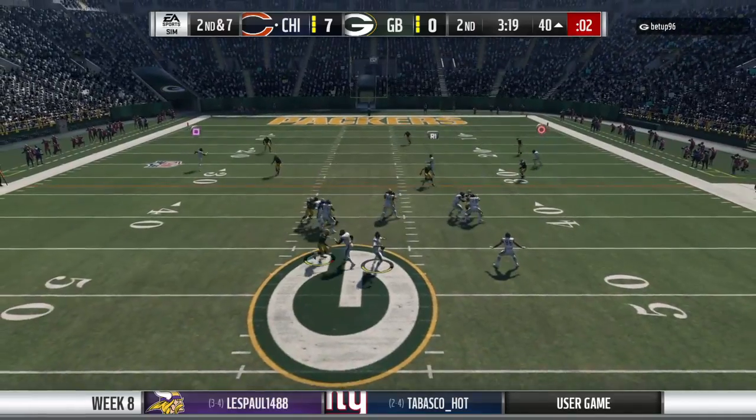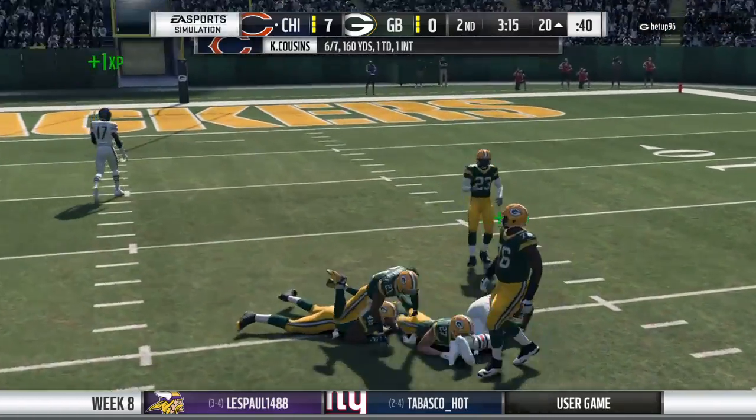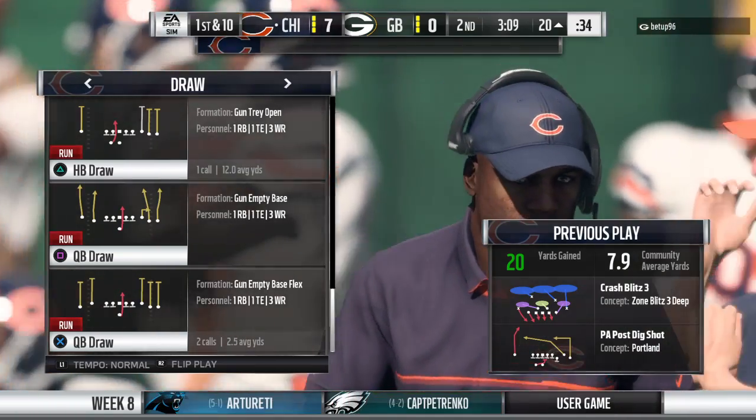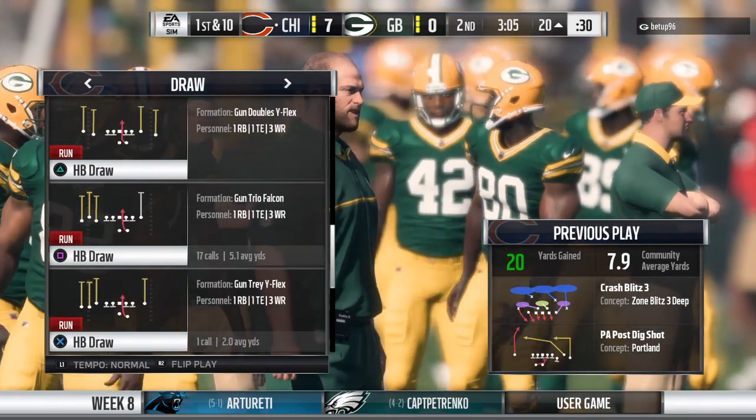Play fake. Cousins. He's got his man on the crossing route. And he's going to get this one down right to the edge of the red zone, the chalk of the 20. A good pick up there of 20 yards.